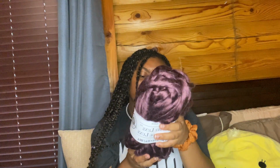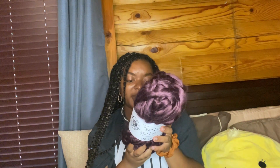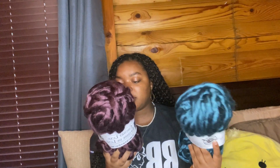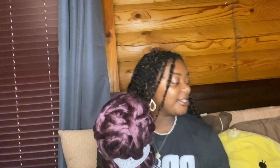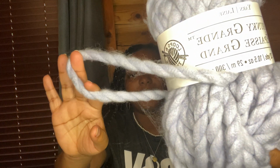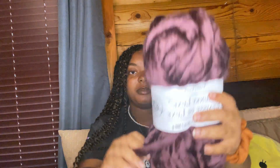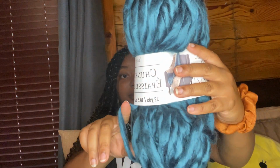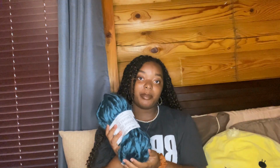This one. I wonder what this one's called. Teal. I think these are named wrong. This has teal on it. And then this one was dark gray, and that's definitely not dark gray, so I think they're named wrong. But this color's gorgeous. And this color's gorgeous. I'm gonna be making bags out of these.